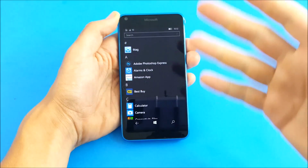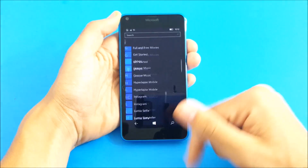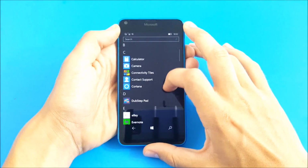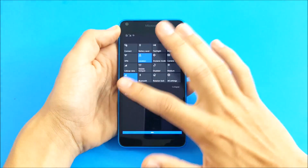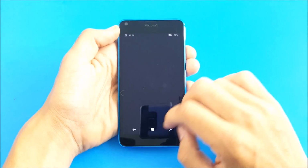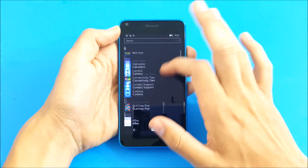Let's go into this app drawer, you can call it, or whatever they call it, the list drawer. That would be a nice name, list drawer. So right here we do have 6 tag. I'm just going to skip through the ones we talked about already. I do have connectivity tiles. I don't know why I have those. I might delete those because they kind of have those here now. But Cortana here, Dubstep Pad, which is basically a little music application. I don't know what I clicked right there. Dubstep Pad right there, a music application.